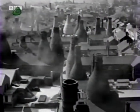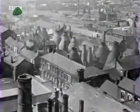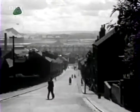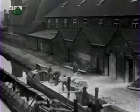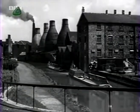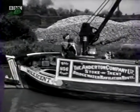This is what Stoke looked like 50 years ago, with hundreds of smoking factory chimneys. And street after street of grimy terraced houses for the workers. In those days, canal boats delivered raw material to the factories and carried the finished goods away. Many of the old industries have gone, but you can still see what's left of them and imagine the sounds they made.